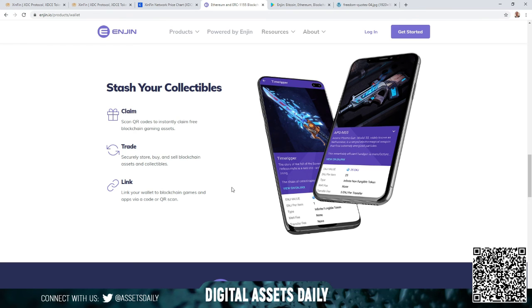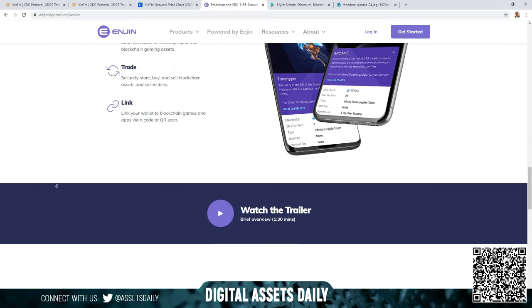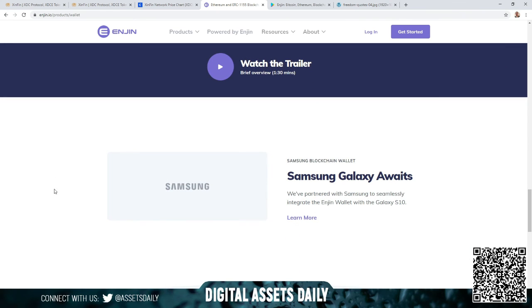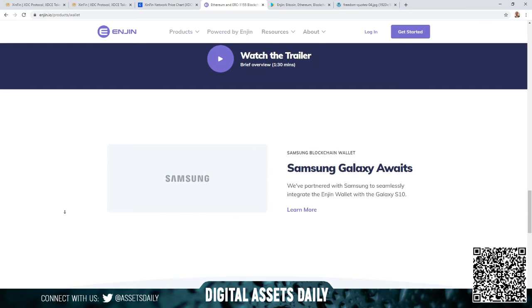And I do like that if you have your other PC available and you have the app on your phone and you go to transfer from this wallet directly into your Ledger Live, you can simply scan your QR code directly from your mobile app. And there you have it. It doesn't get much easier than that. Very impressed with you guys. Congrats to Enjin for building and designing such an impressive wallet.